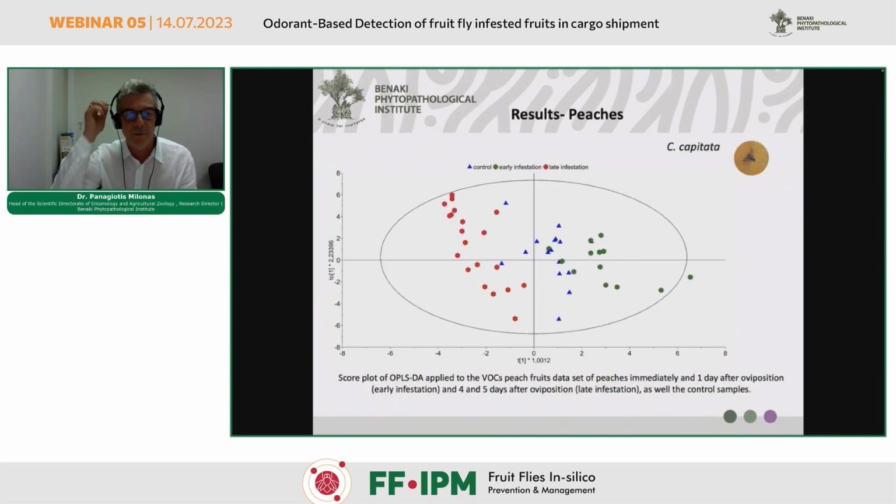And then we perform chemometric analysis for all this data that you can take from the chromatographs, and we try to group the different groups. And there is some freedom here on how to group. As you can see, we don't show all the different treatments that we used to take the volatiles from.